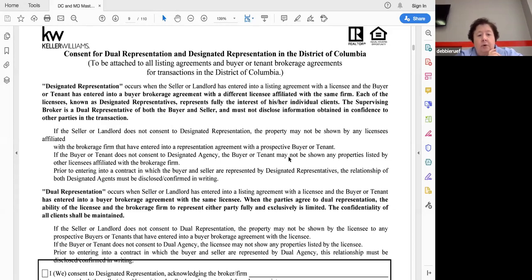So if the seller or landlord has not consented to designated representation, the party may not be shown by any of the licensees affiliated with the brokerage firm that have entered into the representation agreement with the prospective buyer or tenant. If the buyer or tenant does not consent to designated agency, the buyer or tenant may not be shown any properties listed by the other licensees affiliated with the brokerage firm, like I just said, prior to entering into the contract in which the buyer or seller are represented by designated representatives. The relationship of the both designated agency must be disclosed and confirmed in writing.